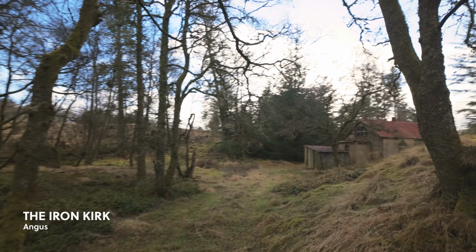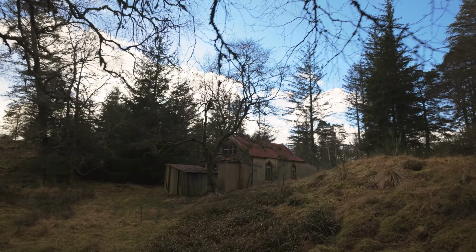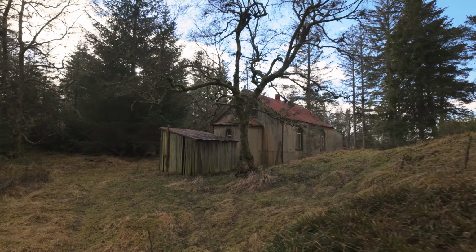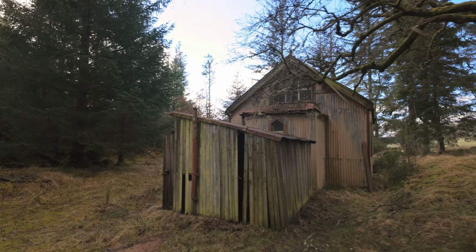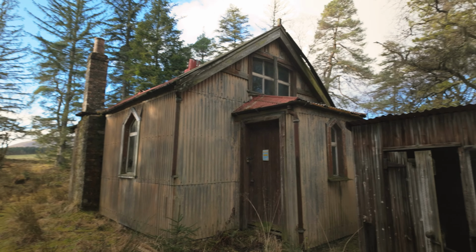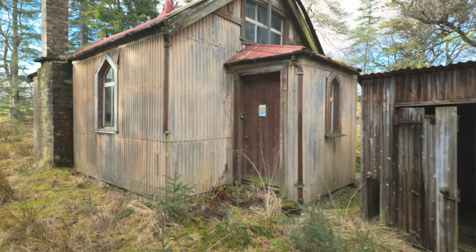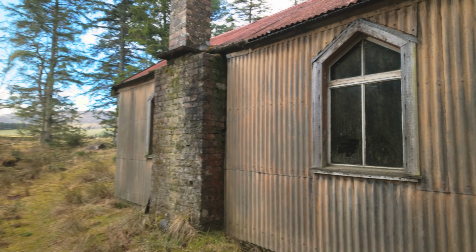Okay, this is down on Google Maps as the former Iron Kirk. Look how quaint this is. I'm gonna get some good photographs here, I think. Again, I've got absolutely no information on this. And it's closed up. It looks like a toilet in there. Yeah, it's got a padlock on it, but that was a church. A church made of iron. Let's see if we can get a closer look. Somebody's been rubbing at the window.